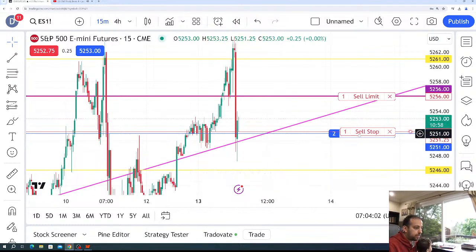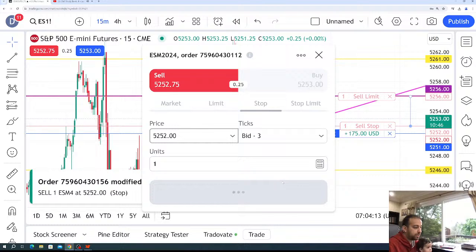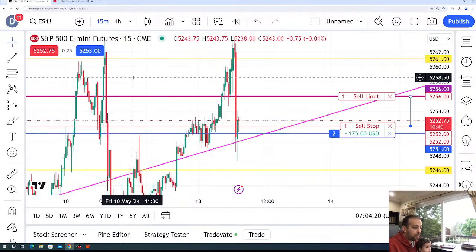I'm just gonna, again, I want to take a little bit more. I don't have confidence that there's gonna be continuation, at least not on this move. So I'm just gonna call this trade at that. I walked away with a little tiny bit of profit, you could say.